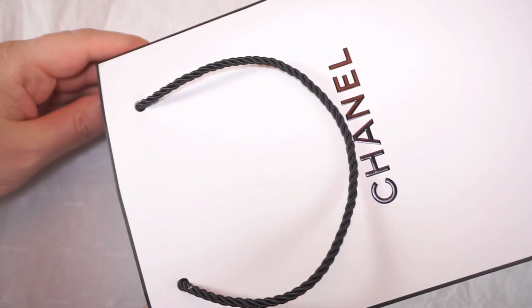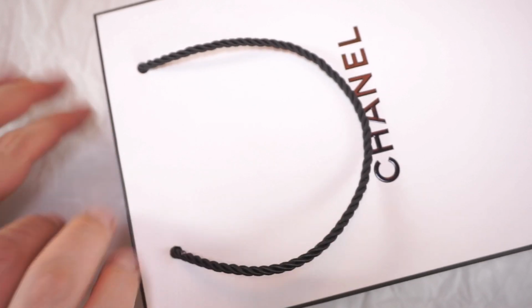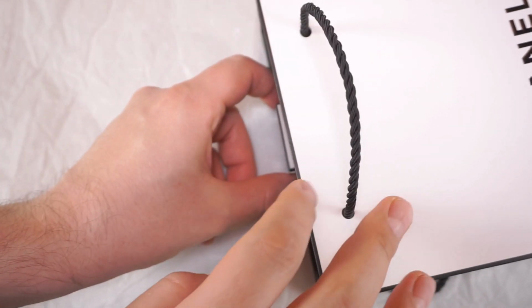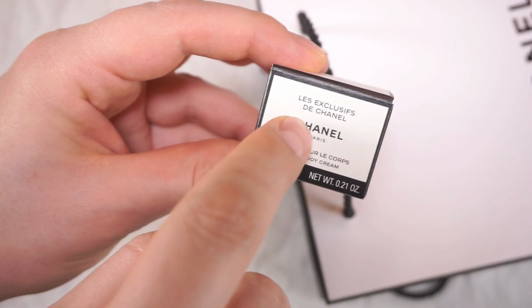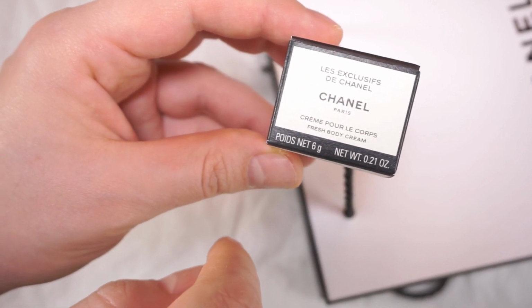Super special video that kind of comes in last minute because this came unexpected. So let's see what the unboxing is and first impressions and maybe comparison or review. Does this give it already away? Probably does. I guess the title will give it away anyway. Got a little present. Les Exclusives de Chanel. The Fresh Body Cream. 6-gram.